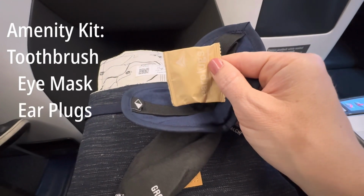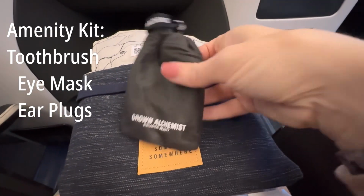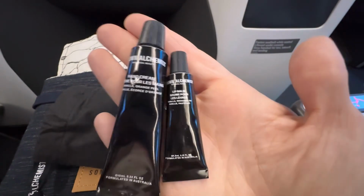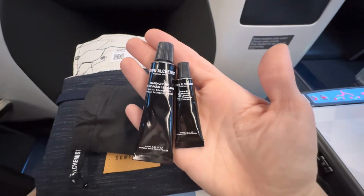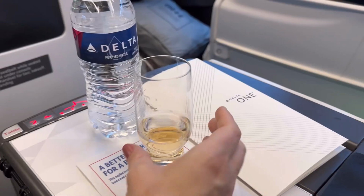Soft earplugs. And a few little goodies. These are Grown Alchemist hand cream and lip balm. I like that there's not all the plastic that used to be in a lot of these kits. A lot more green. And a sustainable pen.